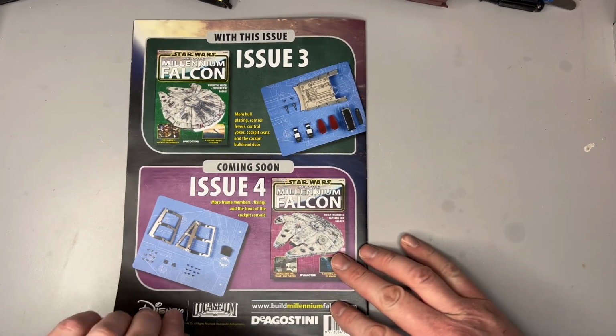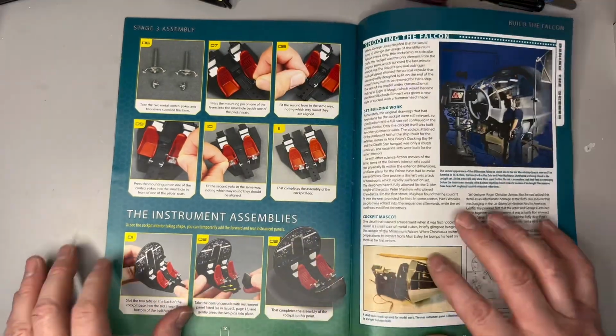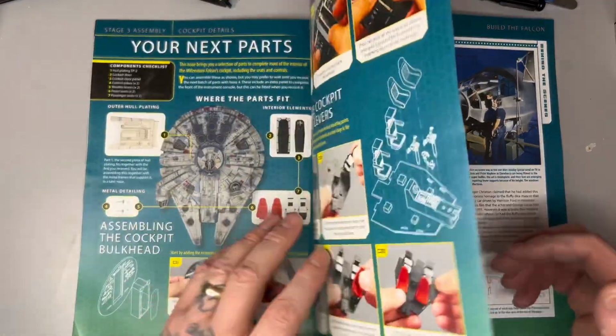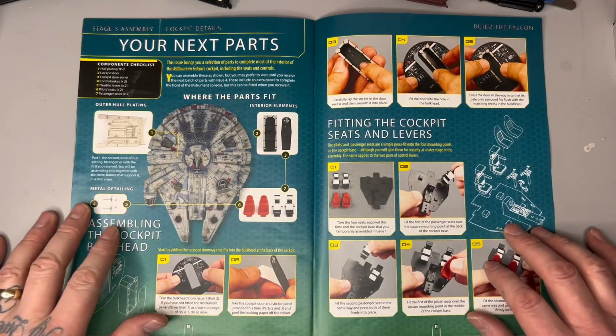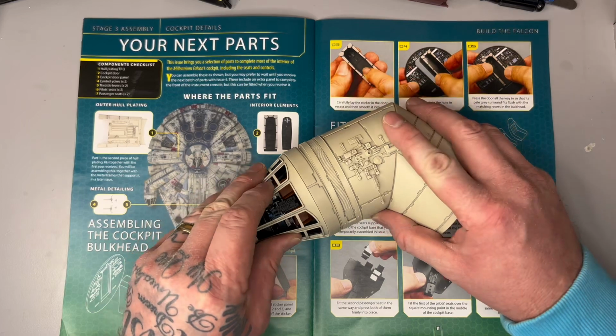If you want to get away from the Christmas madness just for a few minutes before you enjoy Christmas Day after. So right, let's have a look and see what we've got here. Right, so if I just get this Millennium cockpit up.